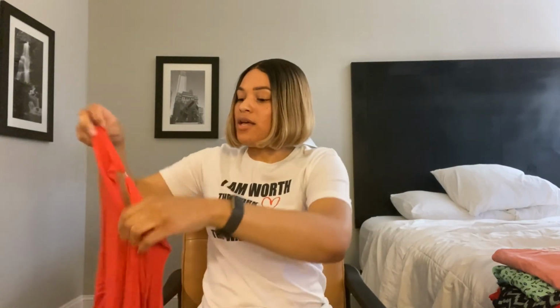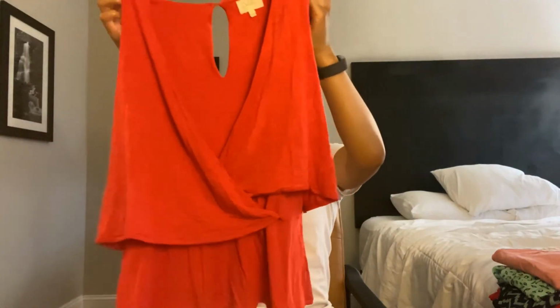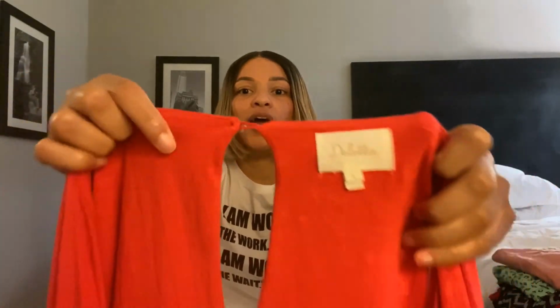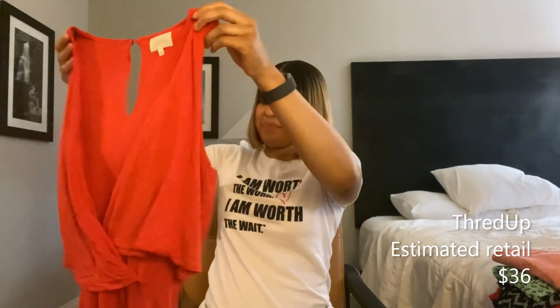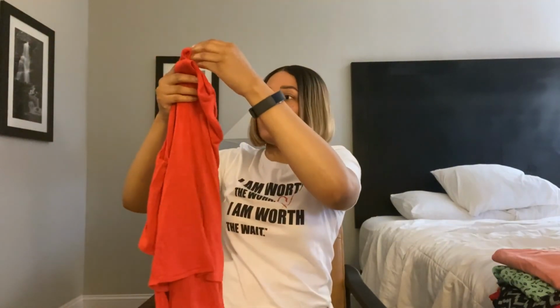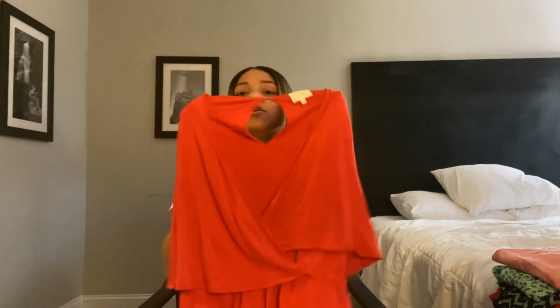Okay, let's see, what do we have next? So this next top is by Deletta. Here is the tag. So Deletta is a brand that is sold at Anthropologie. It's not a brand that I usually pick up. It depends on the style for me. But this is a really cute style. It's a size medium. So I'm thinking another like $20 to $25 sale.